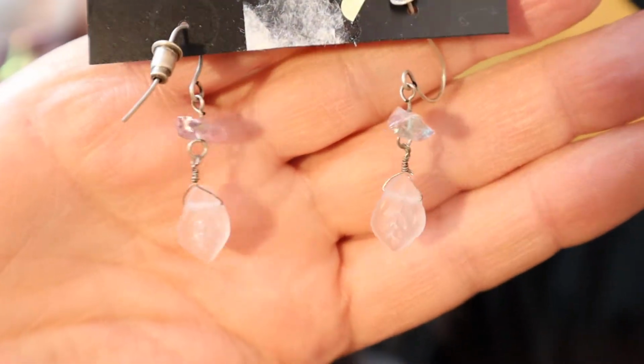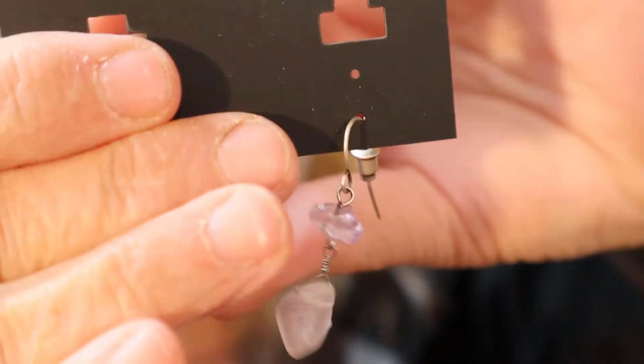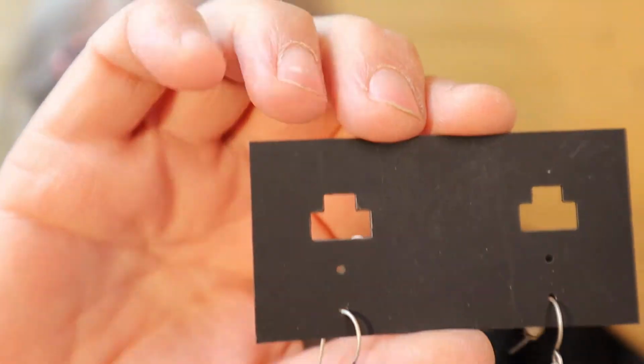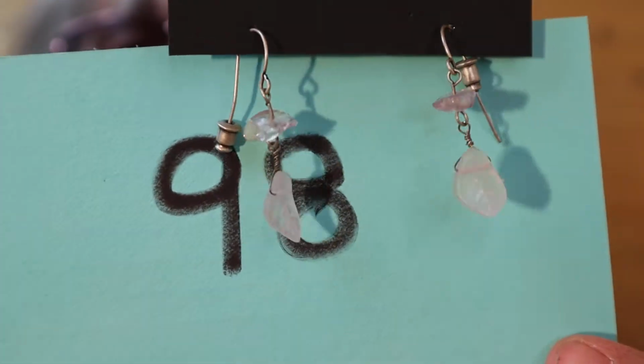Here's a small set of earrings with the leaf on the bottom and light pastel. Oh, I've got them backwards. They're pierced earrings, if you hadn't noticed. The leaf on the bottom, nice light pink, silver tone. Maybe it will help if I show them. Number 98.